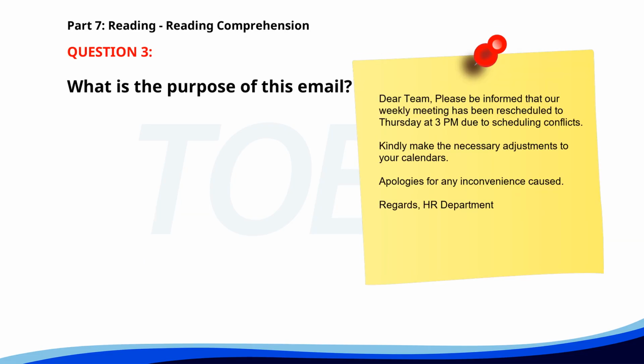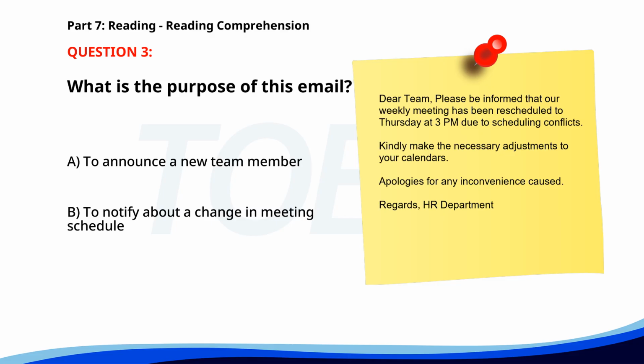Number 3. Dear team, please be informed that our weekly meeting has been rescheduled to Thursday at 3 p.m. due to scheduling conflicts. Kindly make the necessary adjustments to your calendars. Apologies for any inconvenience caused. Regards, HR Department. What is the purpose of this email? A. To announce a new team member. B. To notify about a change in meeting schedule. C. To cancel the weekly meeting. The correct answer is B. To notify about a change in meeting schedule.